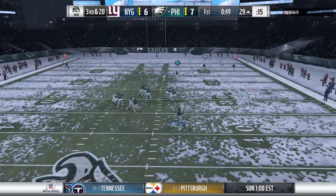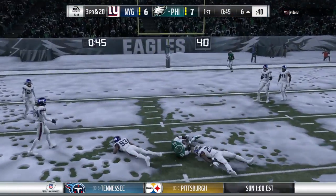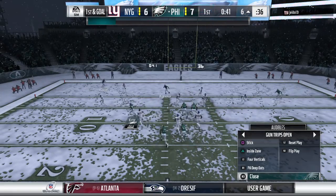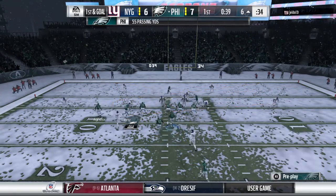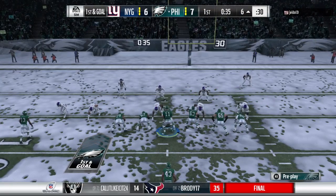Working from the gun, Wentz, and he connects with Ertz. And down he goes, taking it inside the 10, just shy of the 5 at the 6. They're able to convert on 3rd down, and that sets up a 1st and goal.